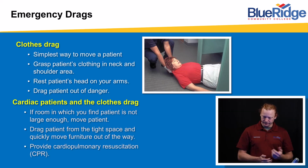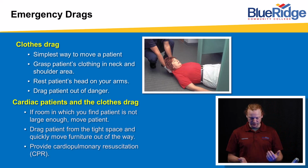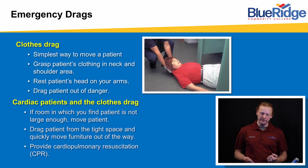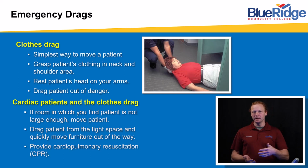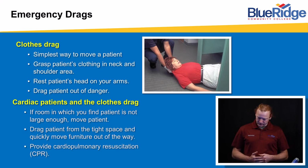If a room in which you find the patient is not large enough to adequately work that patient, especially in cardiac patients or cardiac arrest patients, you can use this quick and short movement to get them from between the bed and the wall, or get them out of a bathroom to a larger area where you can actually access your patient and treat them effectively. Remember, in the event of cardiac arrest, it's not a 1 or 2 person job. It's going to require multiple people.